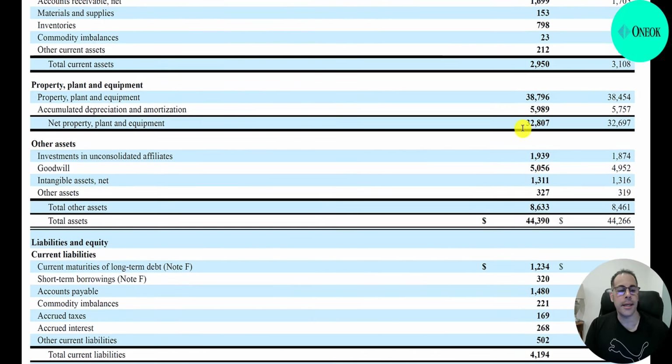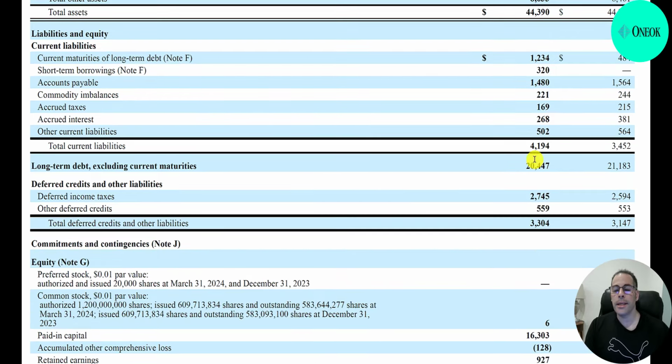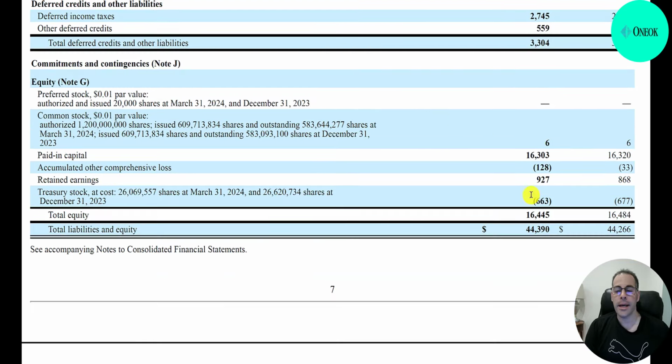Their biggest asset is PP&E, $39 billion minus $6 billion of depreciation, so their book value is $33 billion. Total assets $44 billion, $5 billion of goodwill. Goodwill is the premium you pay when you acquire another company. Their biggest liability is long-term debt, $20 billion. Assets minus liabilities equals equity, $16 billion of equity.